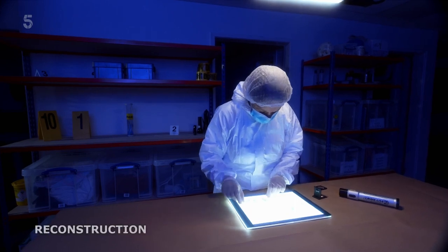There is a perception that DNA is the crux of the evidence. If you find a DNA profile, you've got the offender. That is only relevant if the offender's been arrested and had their DNA taken. There's a lot of other evidence forensically that can link an offender to a scene, for example, fingerprints.